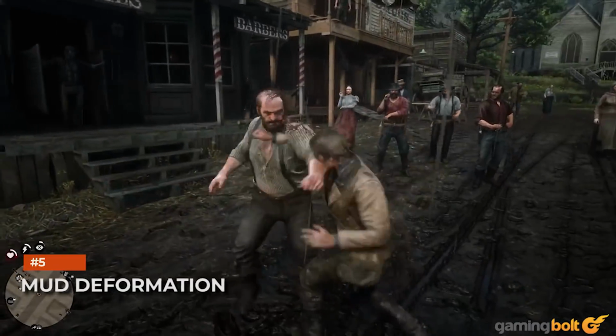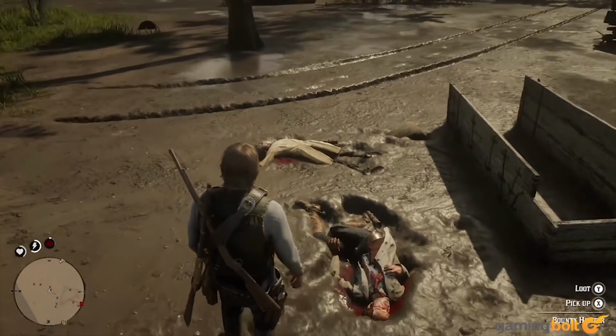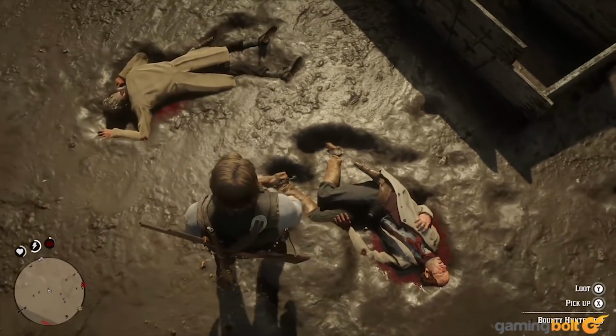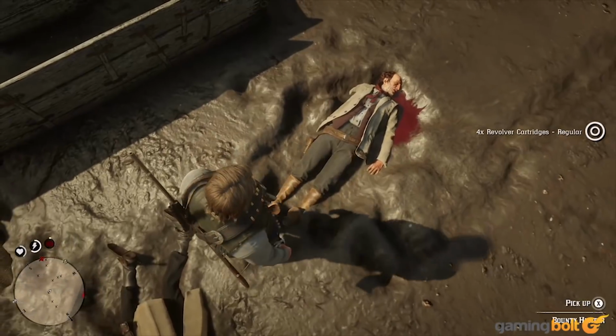Mud deformation. We've spoken plenty of the mud in Red Dead Redemption 2, but there's just so much to say. For example, mud deforms dynamically and reacts appropriately to stuff. For instance, if you're in the swamplands and throw a dead body into the mud, you can see it slowly sinking in. If you pick up the body, you can see the mud reform around where the corpse was. It's almost like real mud.